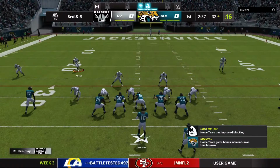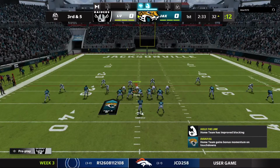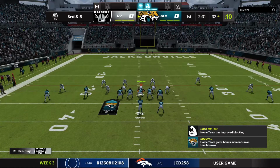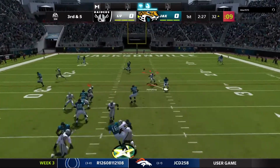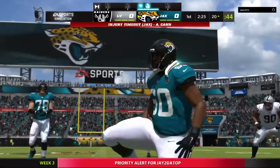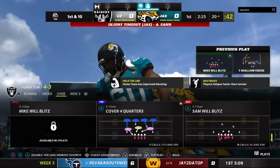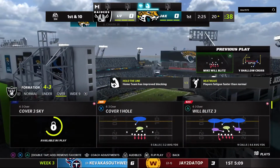And on 3rd and 5, this will be the 8th play of the drive. Looking to throw, Lawrence. The open man is Shark. It's complete. And he will have a Jaguars first down as they're able to get the 3rd down conversion. Really been an ideal start for them.